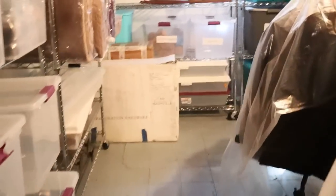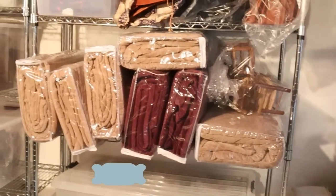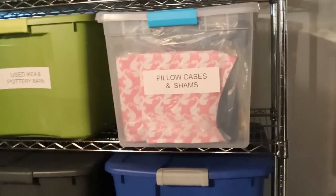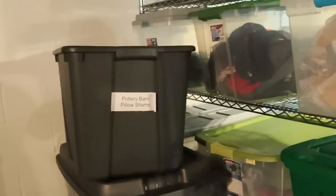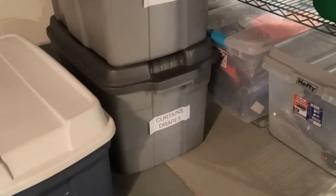I just cleaned these floors. I want to back up, see if I can get this shot. This is some of the Pottery Barn I've been bringing in. I'm going to do a Pottery Barn thrift with me and haul this week, so you guys can see how I pick up lots of Pottery Barn. This shelf here has quite a bit of linens, a lot of it, again, Pottery Barn. Some of it IKEA, West Elm, Restoration Hardware, and more Pottery Barn, quilts and curtains and drapes down there.